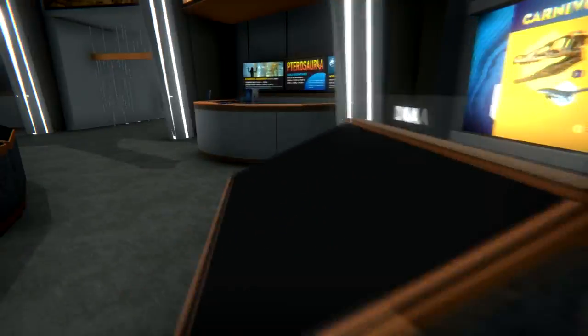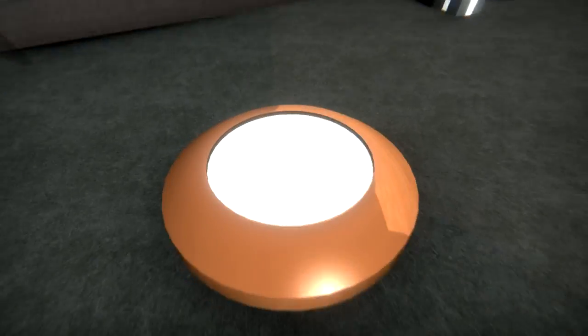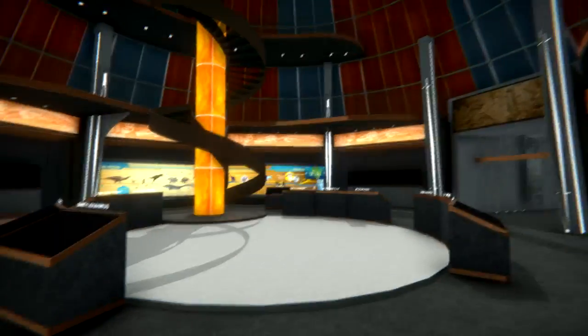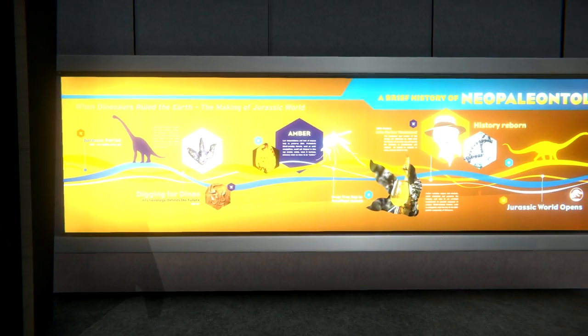I think these have got DNA, and then this. I take it you're supposed to stand on this, but not at the moment. This is where the hologram of the Earth that spins around would go.